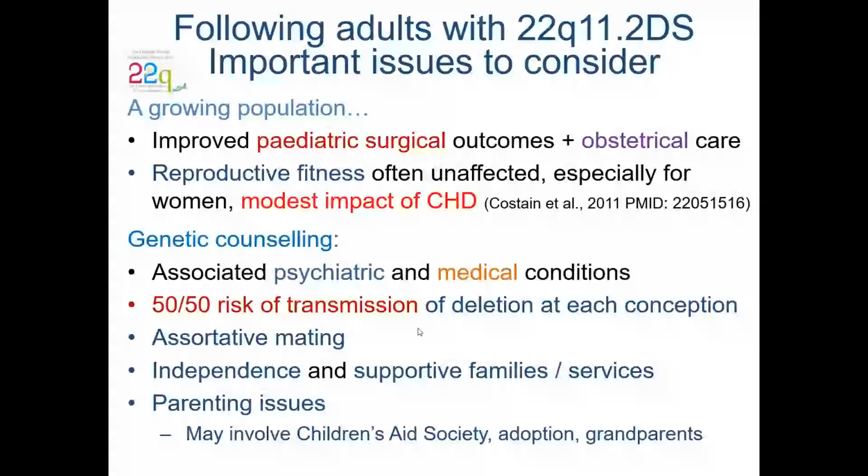It's also important because it's a growing population. With improved pediatric surgical outcomes and obstetrical care, there are more and more individuals born and living with 22q. Reproductive fitness is often unaffected in this condition, especially for women. There's only a modest impact, it seems, of serious congenital cardiac disease with respect to reproduction.